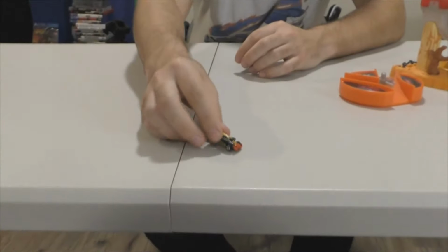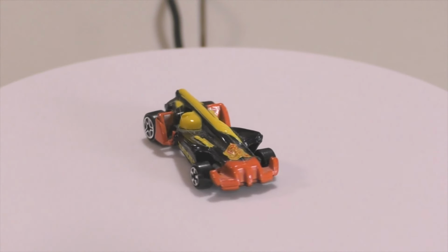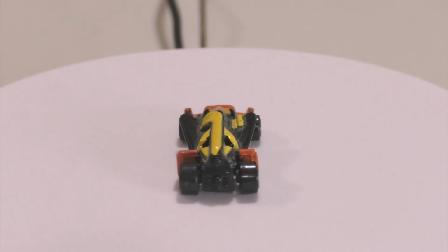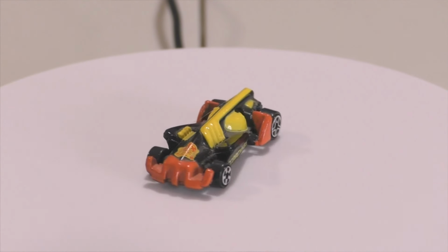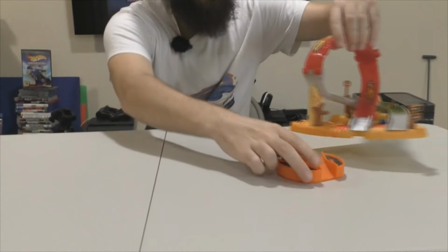And then the other one is this Scorchers Vulture Roadster, which is an interesting choice. It's got black, yellow, orange, and it says Scorchers on the side. There's PR5 style wheels, and we got a really small orange and yellow Highway 35 logo there on the front. Those exclusive cars are pretty rare and really hard to find, so we're not going to be testing them on the sets today. We're going to be using the basic versions of these ones. So here is the Scorchers set.